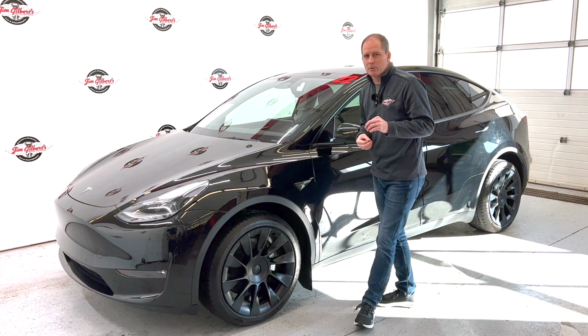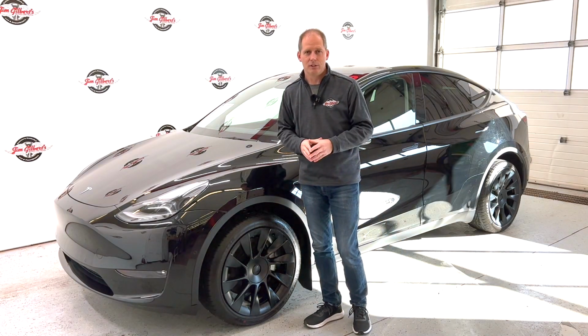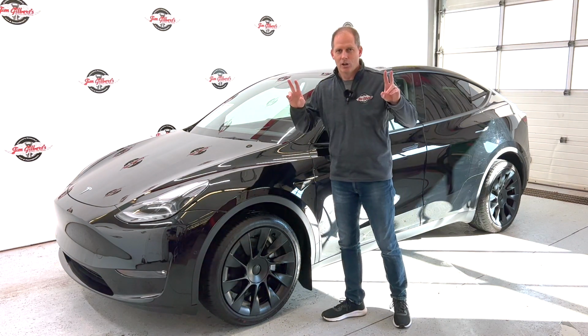The one thing just about every modern EV does have is a pretty good suite of safety features. And in the Tesla's case, you have to keep in mind that some of those safety features are kind of misnamed. There's things like Autopilot, which is not actually an autopilot.